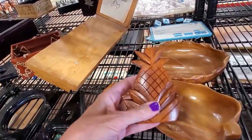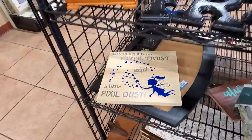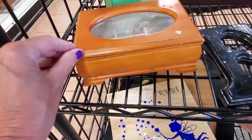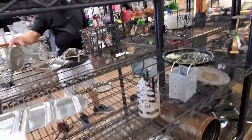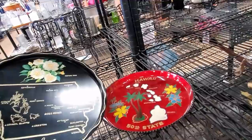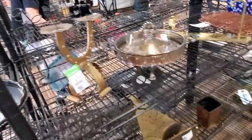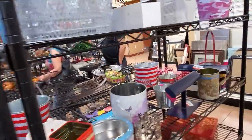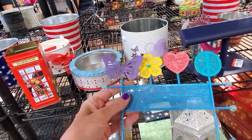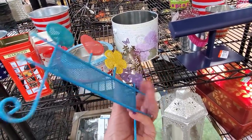They're priced separately. That always kills me. They're cool though. This one's a little beat up. It's Iowa and Hawaii. Sold one of those. I'm not sure what you do with that. It's a cute thing, but what is its purpose? It doesn't even really have a place to hang it.